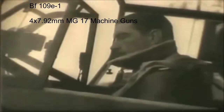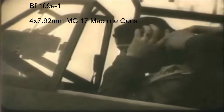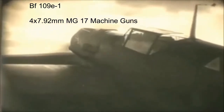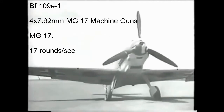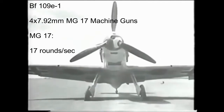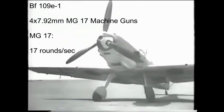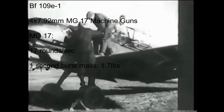Contrastingly, the Bf-109E had multiple submodels of the plane. The Bf-109E1 used two 7.92mm MG-17 machine guns fitted in the wings of the plane and had an additional two MG-17 machine guns in the engine cowling. Because the machine guns were synchronized to fire through the propeller, the rate of fire was 17 rounds per second. The total amount of bullets fired per second by the four machine guns was 68 rounds per second, which is significantly less than the Spitfire's armament.